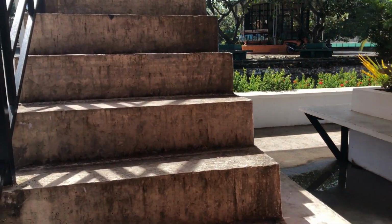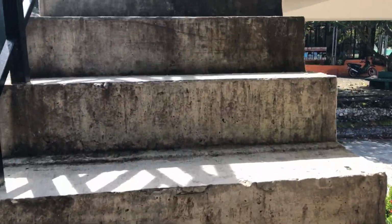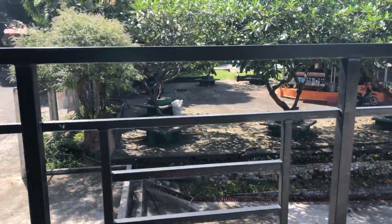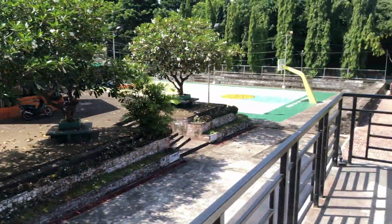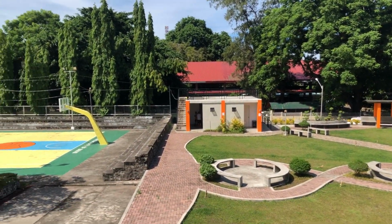Interesting to have this little mini view deck you can walk up, kind of get a bird's eye view of the park. So up we go. No missed opportunities here. Oh, this will give us a great view. All right. Oh, they even got a nice basketball court. Look at that.